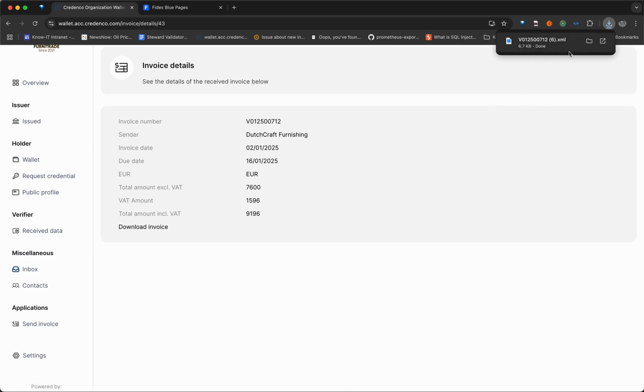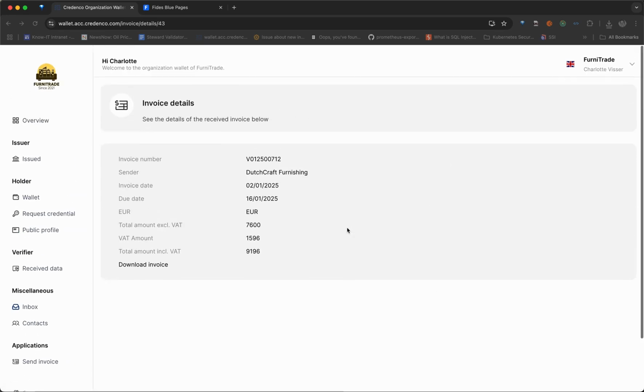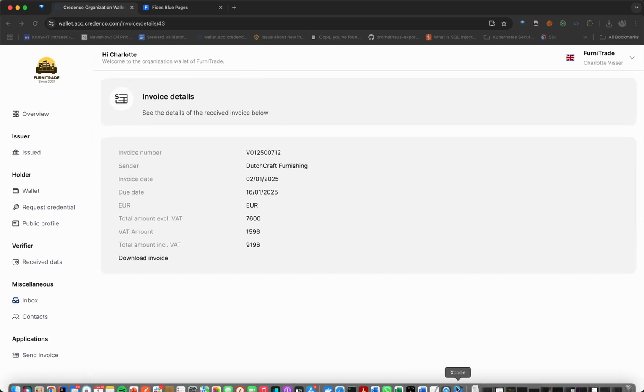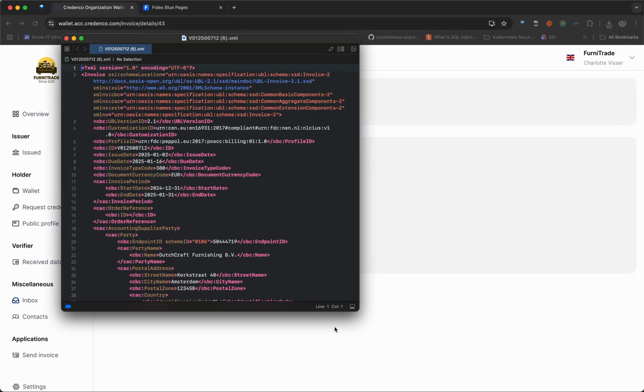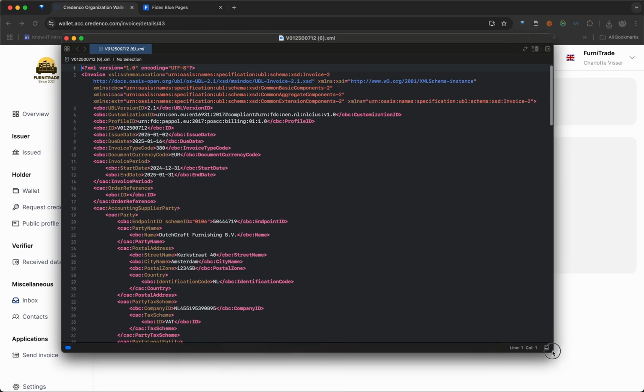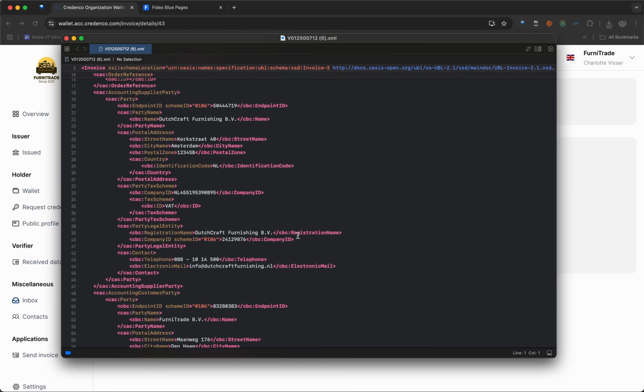Well, this takes some time apparently. It's opening. No, I don't know why, but there it is. Okay, so this is my UBL document, and it can be sent to my finance system to be paid.